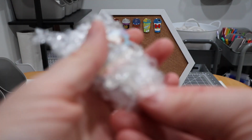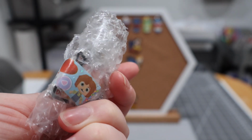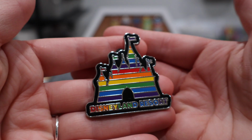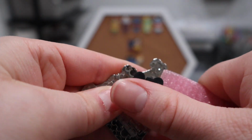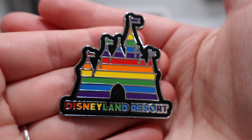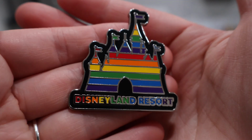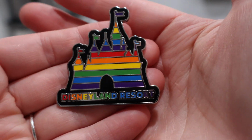Next up, I think I'll have to cut this one. Very cute little washi tape on there. It's Up washi tape. Up is a really well-loved movie in the Disney pin community. Oh, I really love this one. This is so beautiful. I love to collect the Pride-inspired and rainbow pins. It's a community that I support and really enjoy adding pins that support that community to my collection because of what they represent and also because they are just beautiful. So here is the Disneyland Resort rainbow pin.